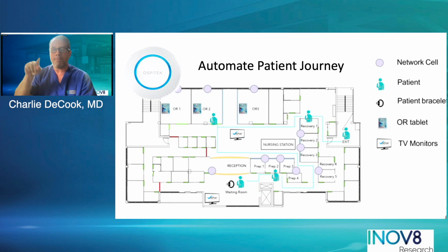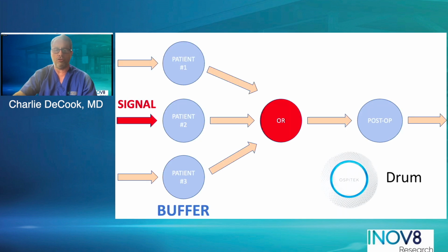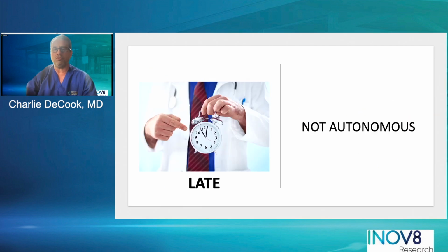And it's done with actually not RFID now, it's now Bluetooth technology, but that drum beats and I can automate that process of when they get to the waiting room, when they get to holding, when they go to the OR, and when they go to PACU, and when they go to the car. And if I know where that person is along that patient journey, I can automate each one of those processes and decrease the time. So that drum beat happens and I keep our patients on time, keep our ORs on time, and allows us to do more. So that's the basic principle of drum buffer rope theory.